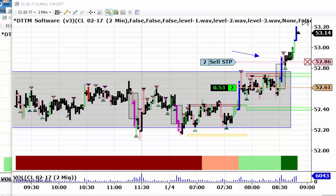Differently in the sense of managing it as I would the second half position. I'm managing it in that same way, but for the entire position, that's all. Okay, we've got a nice blue bar in here. So it's moved all the way up to 53.20.